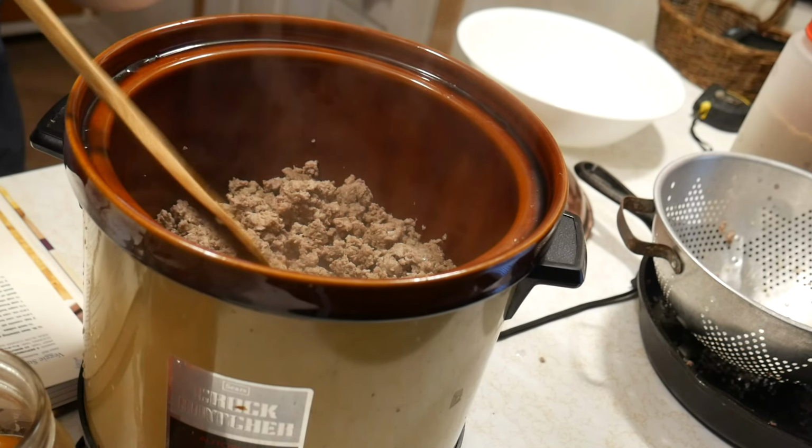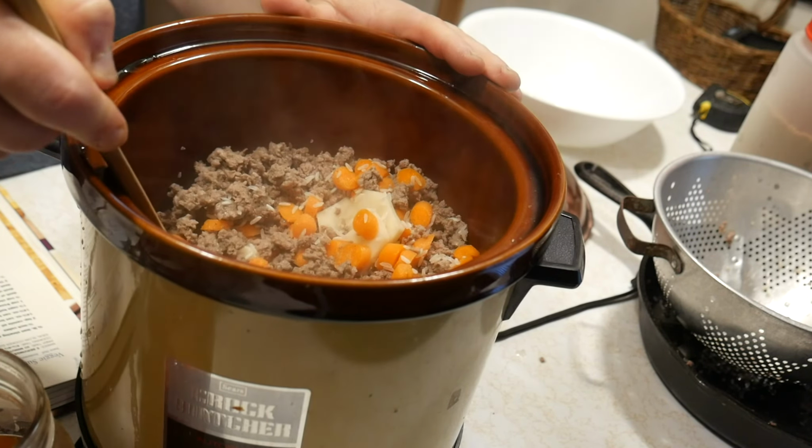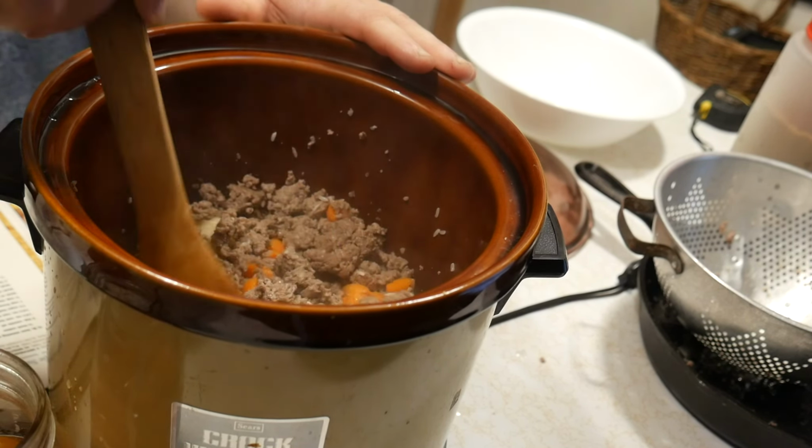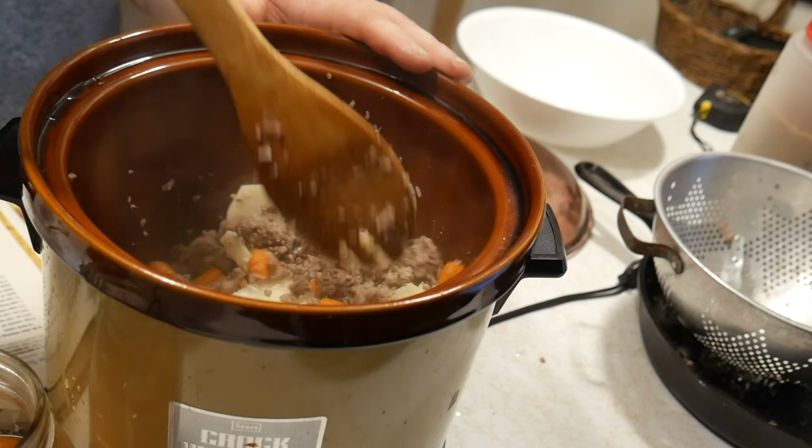Mix these all together. So we're going to stir it. Look how good that looks. Yummy, yummy. I've never made this before.